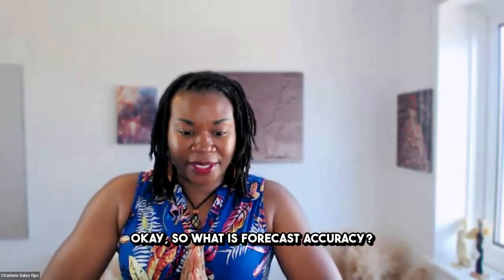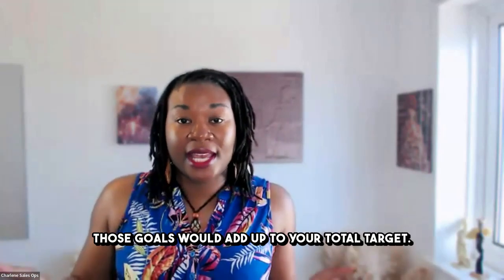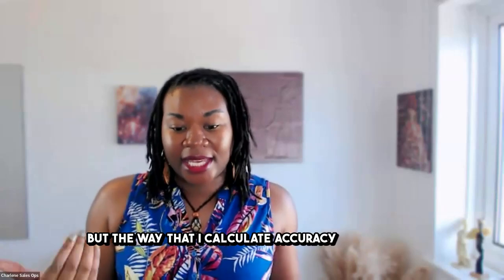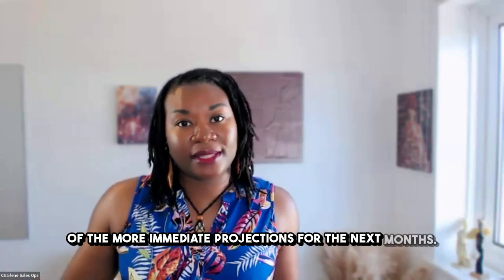Okay, so what is forecast accuracy? First off, there's a difference between the goals that you set up for the year, and if you broke those down by the month, those goals would add up to your total target, and that's cool, well and fine, and you can do accuracy based on that. But the way that I calculate accuracy is based off of the more immediate projections for the next months.